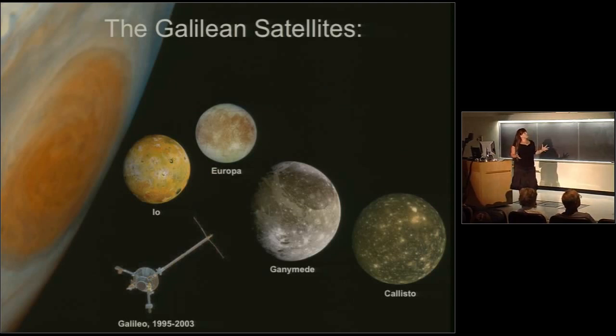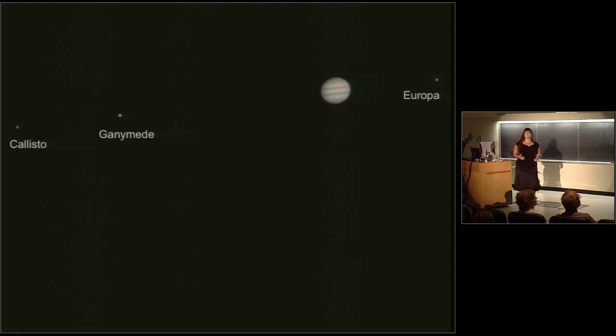So most of what we'll show here is images and information that we learned from the Galileo spacecraft, which was a spacecraft that was flying in the Jupiter system in the late 90s and early 2000s, and sent us back beautiful pictures like these I'm showing here of Jupiter, Io, its interior volcanic moon, Europa, Ganymede, and Callisto. But the history of the Jovian system began much before that, in fact with Galileo himself, who saw a view of the Jovian system much like the one I'm showing here.